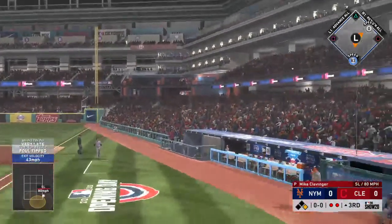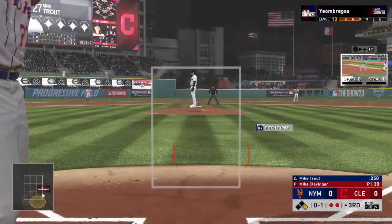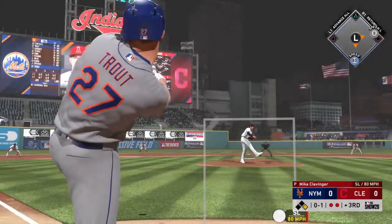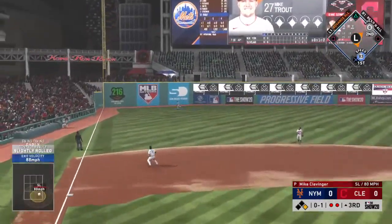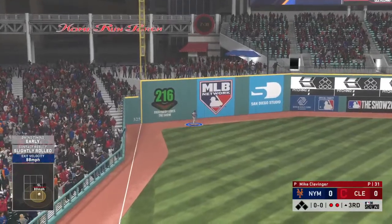Fouled away. Nothing in 1 count. Here it comes. This is hit pretty well out to left field. Naquin has to retreat to the track, but he has it to retire the side.